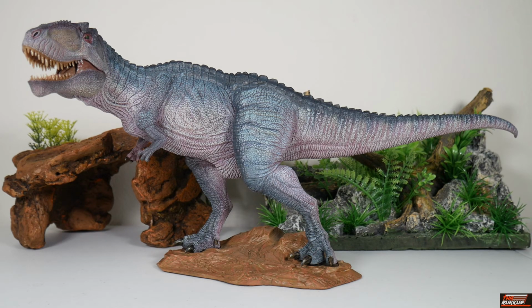I already have an idea. When I finally get that bull T-Rex, I'll have those two together, probably opposing one another, you know, almost like a throwback or fast forward, if you will, to the inevitable end scene of Jurassic World Dominion.